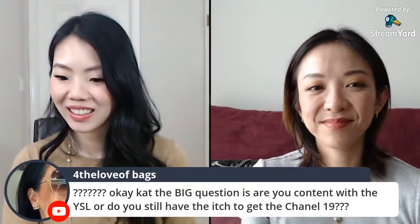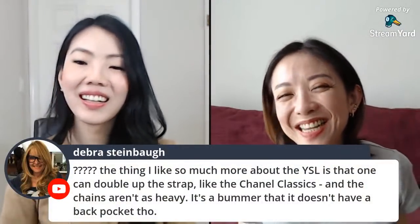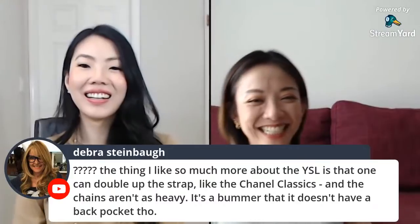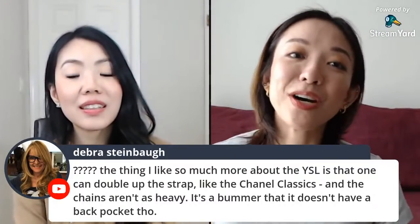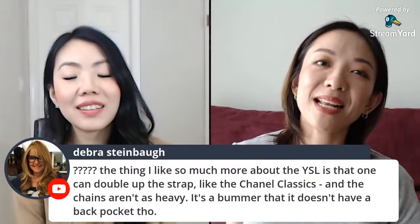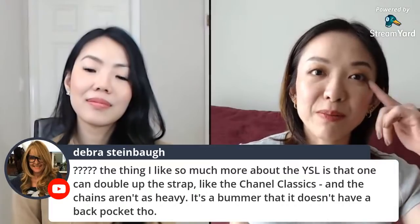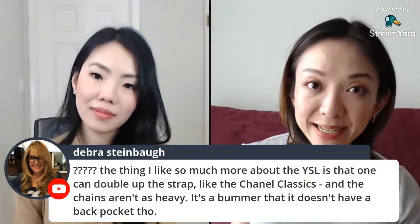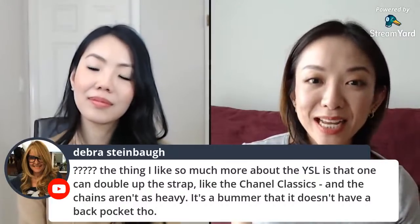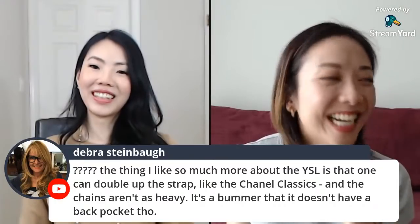And the other thing is the Gabrielle. It's like haunting me. Why is that? Because of the new size? No, I missed that bag. When I sold my Gabrielle medium, I sold it with the mindset that I'm going to get the smaller size and in black. And I have yet to get it because a lot of things happen. But now I'm like, oh my God, I need that bag.